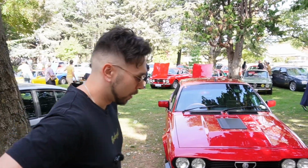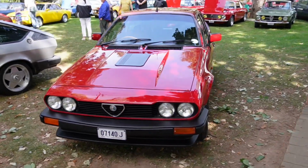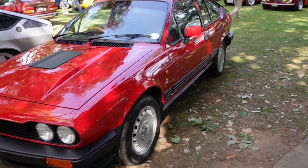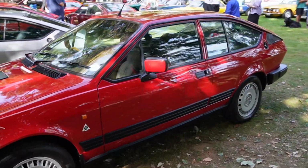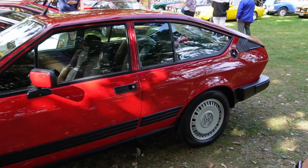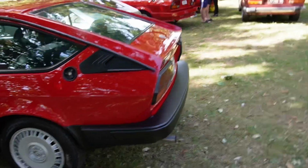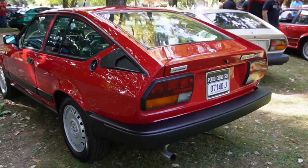And obviously, by the name, you can tell that it's a V6. And have a look at this old school coupe design on it. And this particular example is really clean too. A very interesting and very cool looking car.